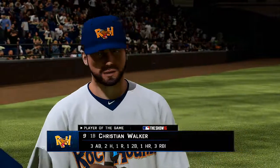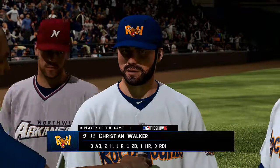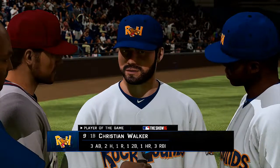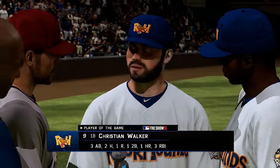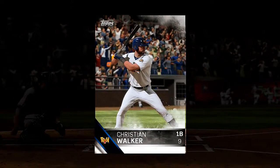Equally contested ball game here, so it makes it hard to find our top player of the game, but I think this fellow right here would seem to be the logical choice. Yeah, you see a couple of hits for him in the ball game. This one was tight throughout, but in the end, he really helped lead his guys to this victory.